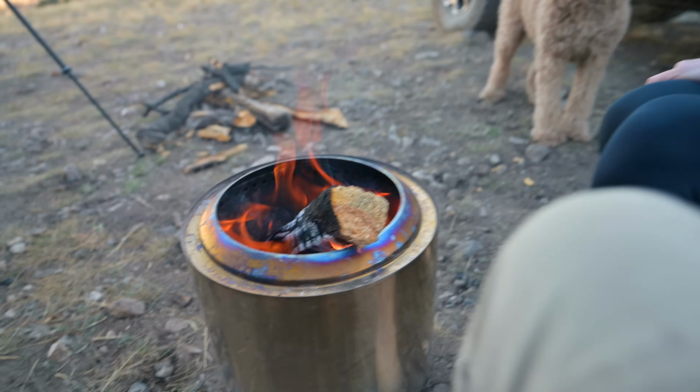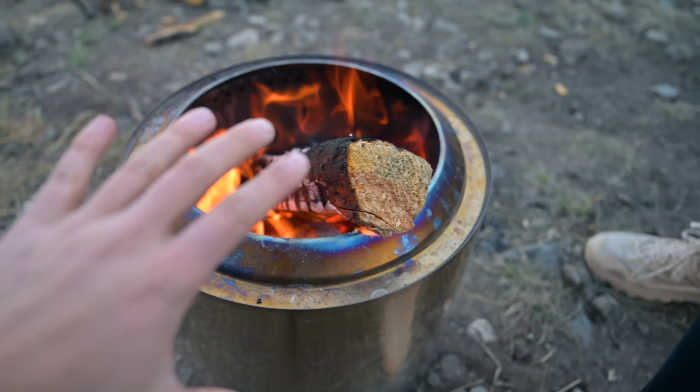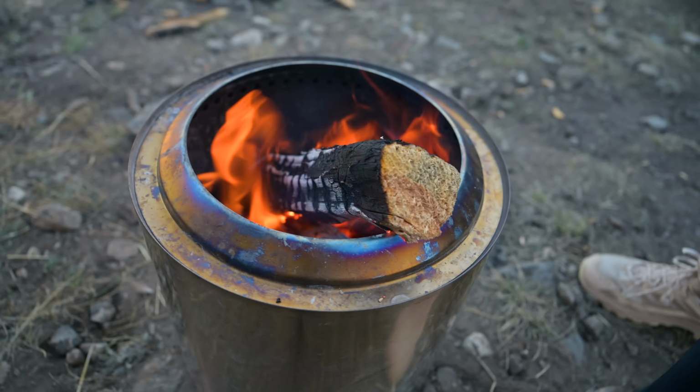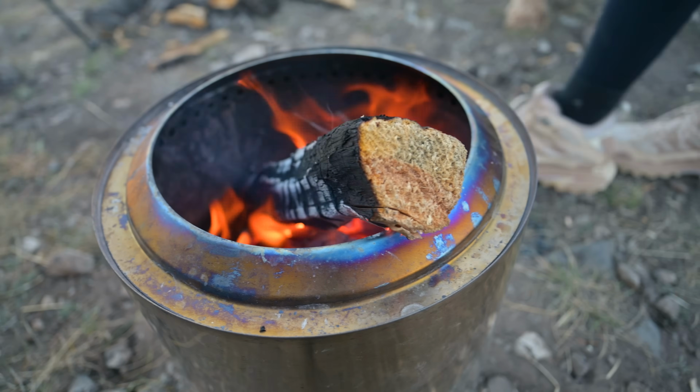It's a little chilly out here, so fire's nice to have. You know, this fire pit actually makes a lot less smoke, and it makes the wood last a lot longer. That's the most important part for me, actually, is it makes the wood last probably twice as long.